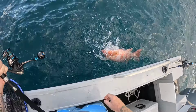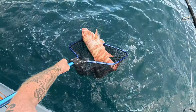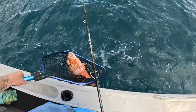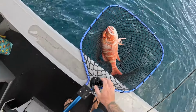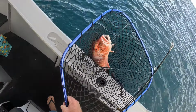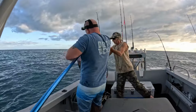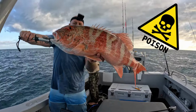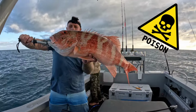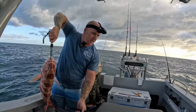Yeah, he's wrapped around your line. Big China. Now that is a stonking Chinaman. Look at the battle wounds on him, all scratched up. Shame you can't eat these guys.